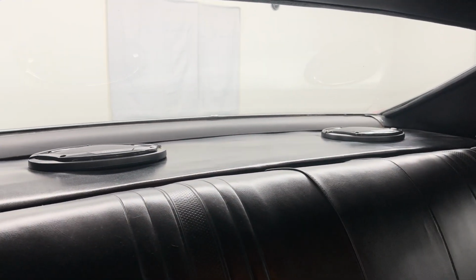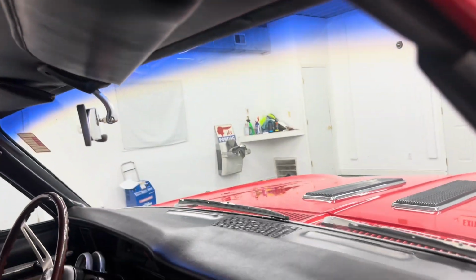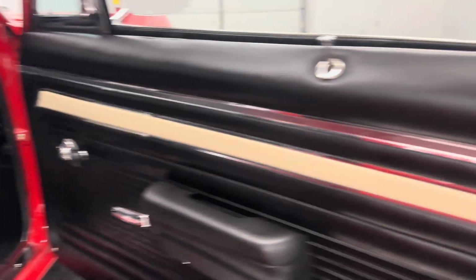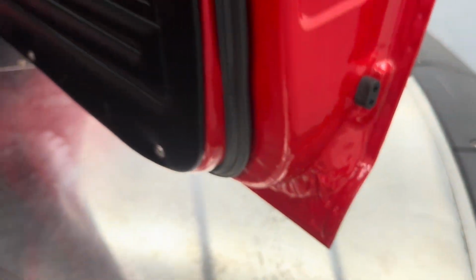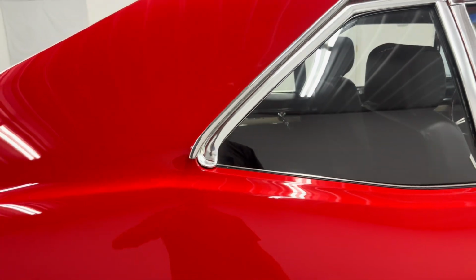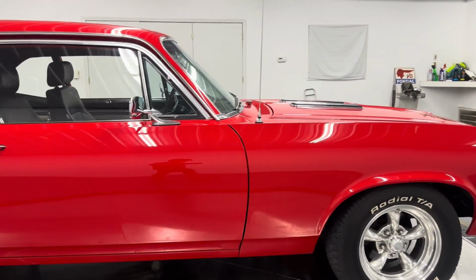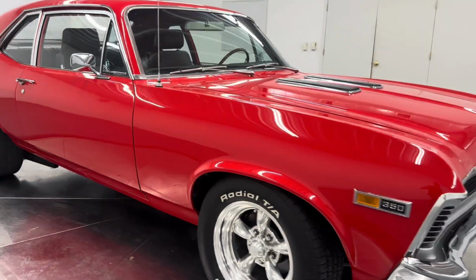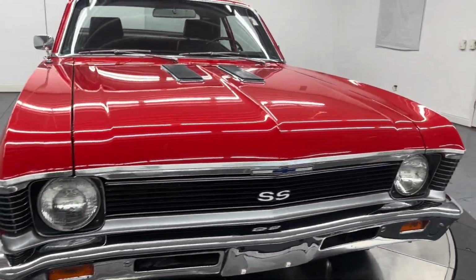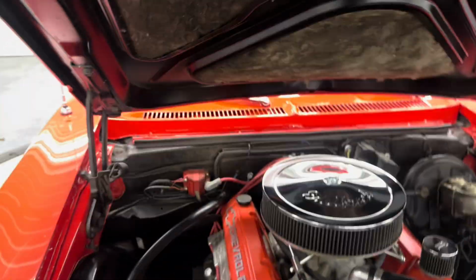Sail panels, package tray, 6x9s, headliner, dome light, visors, they're all in great shape. Back seat, all the seat belts. I'll dig through all that paperwork. My salesman knows more about the history and the build on this, because he talked to the guy a bunch of times. So I just get the privilege of walking around and introducing you to this beautiful girl.